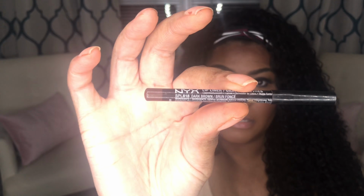Okay, so the next step is going to be my liner for my lips, and the liner that I'm using is also by NYX, and this is dark brown. So I overline my lips just a little bit, even though I do have some nice big lips already. I still overline my lips just a little bit. See, not a lot, just a little. I like to accentuate the dip right there in my lip, just a little bit.